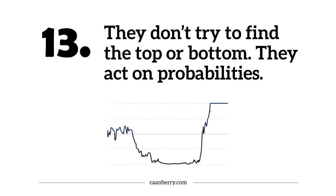13. They don't try to find the top or bottom. They act on probabilities. Finding a perfect trade is a surefire way to drive yourself nuts. Wealthy traders don't try and find the highest peak or the lowest trough in market activity. They just play the percentages in the current moment. Thinking that you've got to find the top or the bottom every time is foolish, quite frankly. It would indicate that you can predict the future. And whilst everybody would like to predict the future, winning traders aren't psychic. They just focus on making the correct percentage call at that point in time.